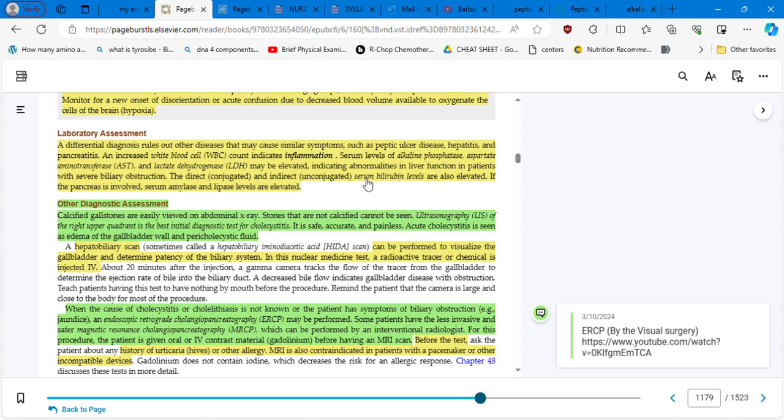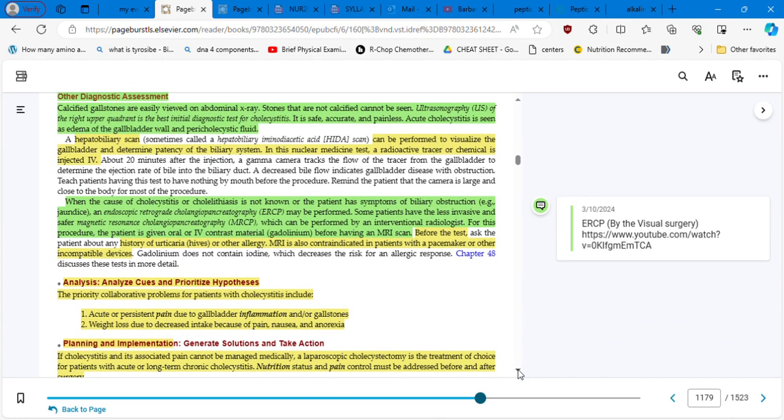So we're going to see the white blood cell count elevated, and that indicates inflammation. Also, your alkaline phosphatase, aspartate aminotransferase, and lactate dehydrogenase are going to be elevated. Okay, so other diagnostic assessments, they are going to probably do abdominal X-rays, and they are going to find calcified gallstones.